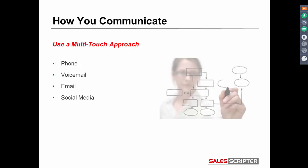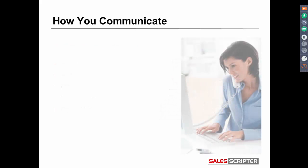We could use social media. I mean, social media is becoming a bigger and bigger part of the world that we live in. So social media could play a role. We might use old school physical snail mail. If you're trying to use every outlet to try to reach a prospect, that's something that should definitely be considered. So let's go through each of those a little bit and I'll just give you a few tips on each, and I'll direct you to some more information on each of those methods as we go as well.